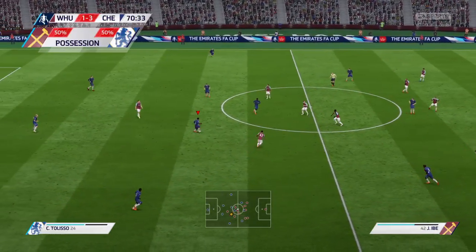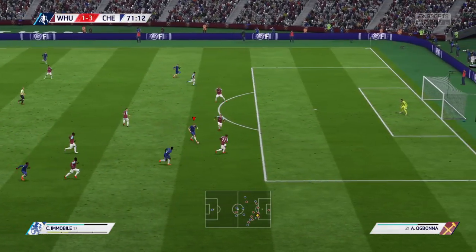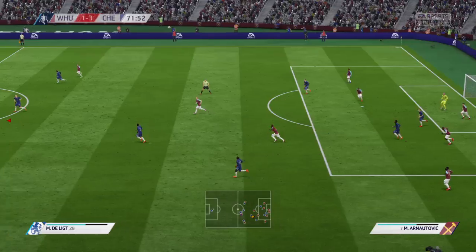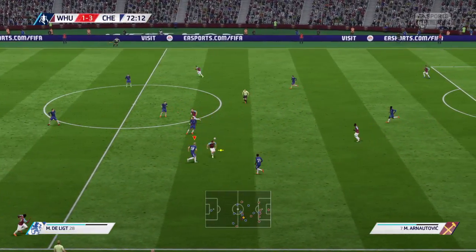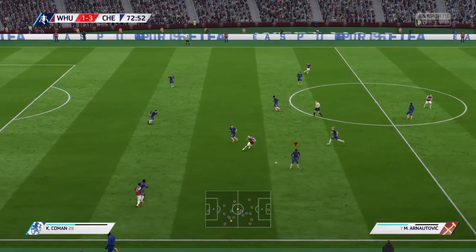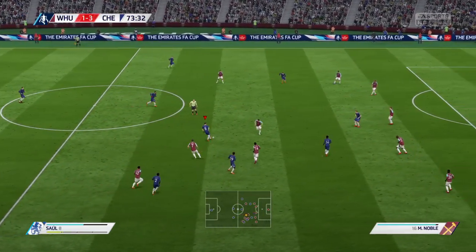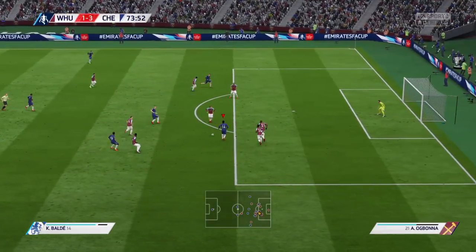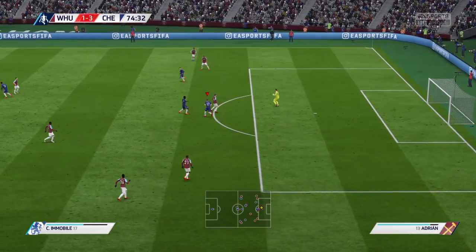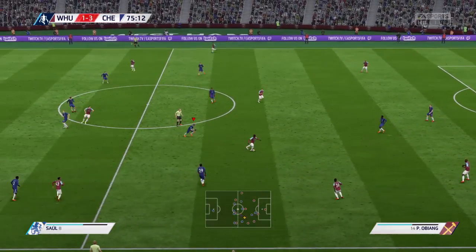Here's Saul. Here's Kingsley Coman. Could be dangerous. Cleared it well. He's cut that out well, well read. Saul. Good position. They've worked this attack very well. Shots on here. Easy work for Adrian in goal. Obiang.